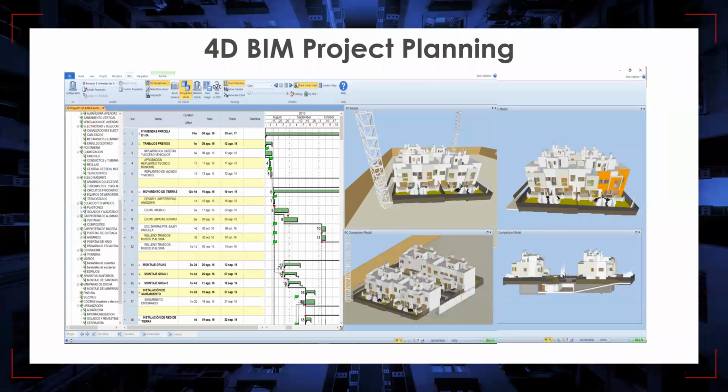Here are some examples of 4D BIM project planning. This is residential buildings, which you can do.